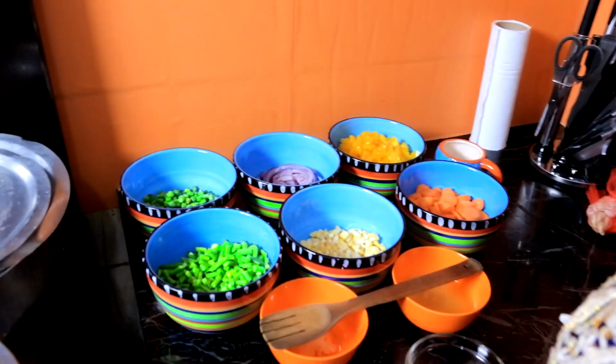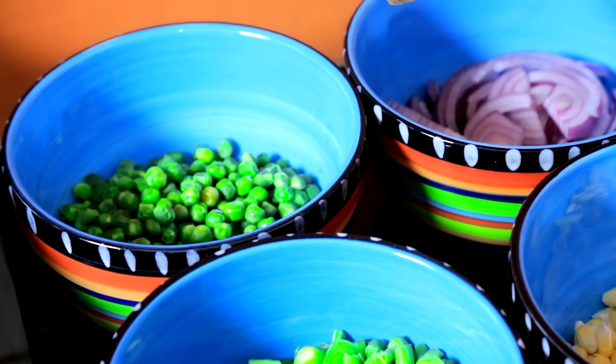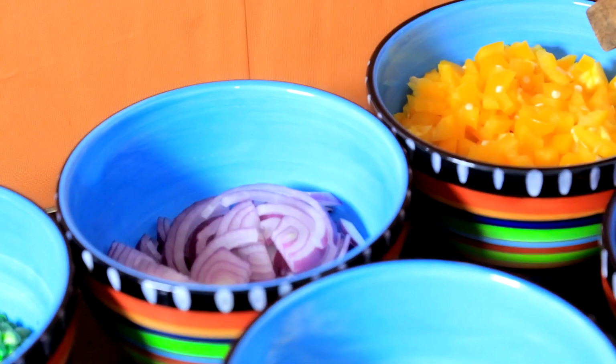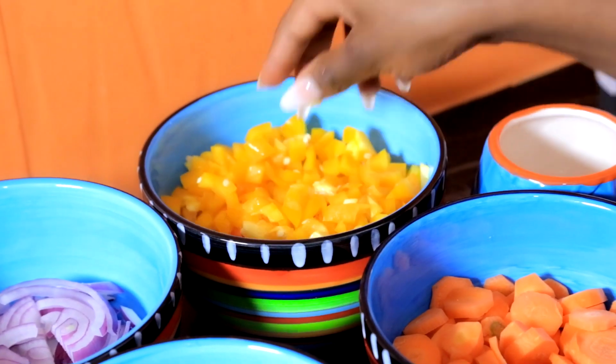We go through our ingredients for salted vegetables. What are the vegetables for this one? I'm going to use cabbage. This is a piece. I'm going to use onions. I'm going to use capsicums. This is the red and the yellow capsicum.